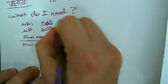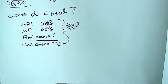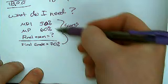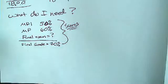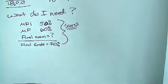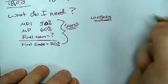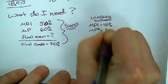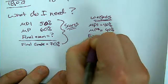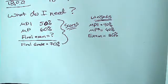Now, these are their scores. If everything is weighted evenly, then I'd be saying, well, 50 plus 60 plus something divided by 3 has to give me 70. And I can figure that out. But when we talk about weighted averages, I need to know what the weights are. Let's review it. Marking period 1 is worth 40%. Marking period 2 is also worth 40%. And your exam is worth 20%. In other words, it's worth a lot, but it's not worth as much as either of the 2 marking periods.